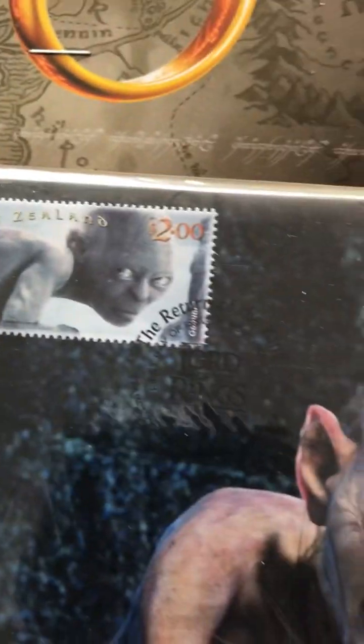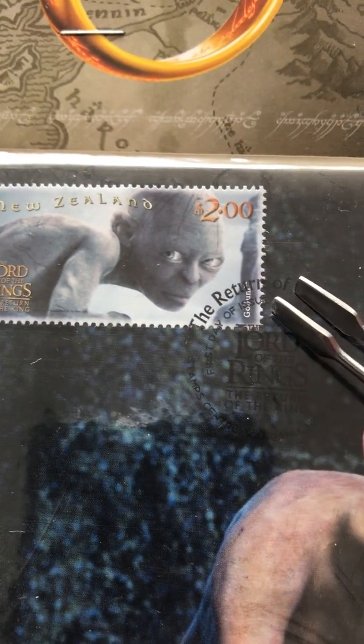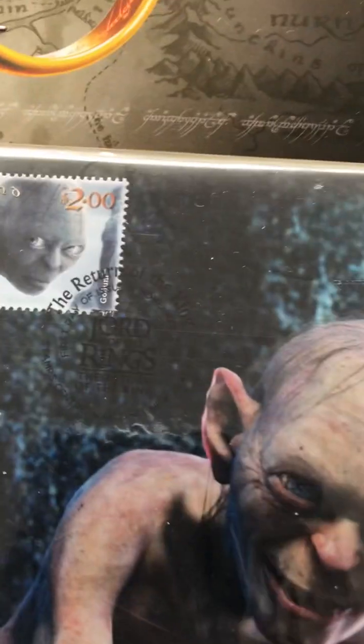What is this? I don't know. Lord of the Rings, the Precious. You're precious. New Zealand stamp. Cancelled to order, the return of the king. Envelope, it's a bit of a bend in there. Cards.